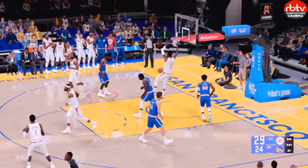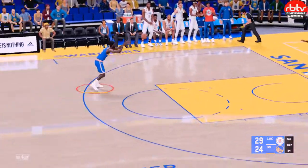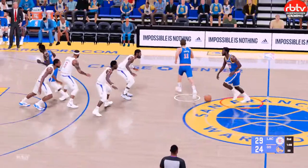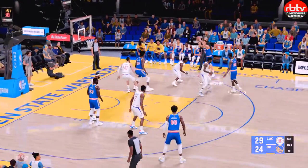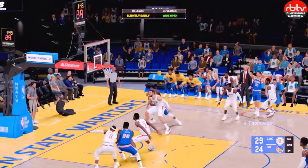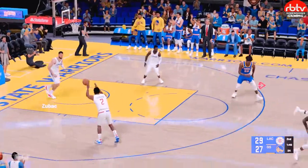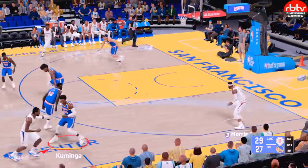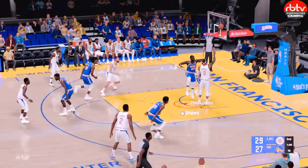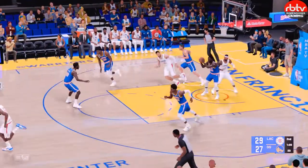And George with the jam. Well, we've always known Paul George can be a high flyer. That was nicely done. Over to the wing. Wiseman finds Thompson. Knocks down the long J. Thompson's got 11 points. Well, there's an unpredictability to his offensive game. He is always keeping the defense off balance. Offensive board. Off with the layup.